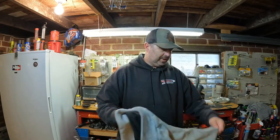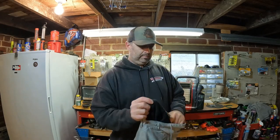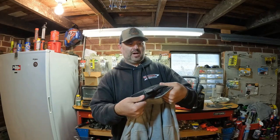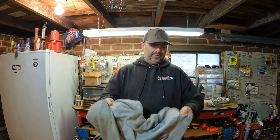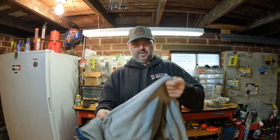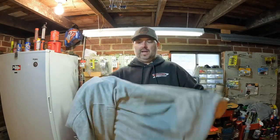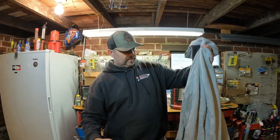Okay, so we've got our socks, our shoes, our base layers, and our pants. Basically what I do is I just throw this hoodie on. This is an insulated hoodie. It's got an insulated liner in it. I don't know, it's called a Canyon Guide Outfitters hoodie. It is really, really thick too. See if I can get it open here, find the bottom of it. There we go. But you can see it's got like a liner in it too, and I wear this all the time. And when I'm fishing, man, it keeps me warm.